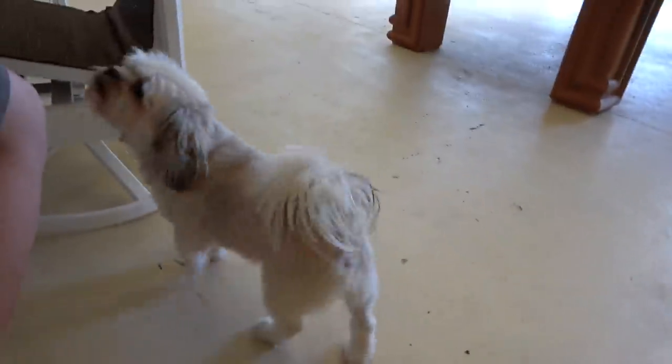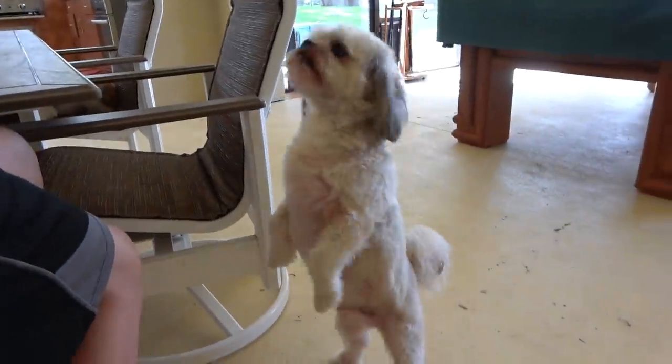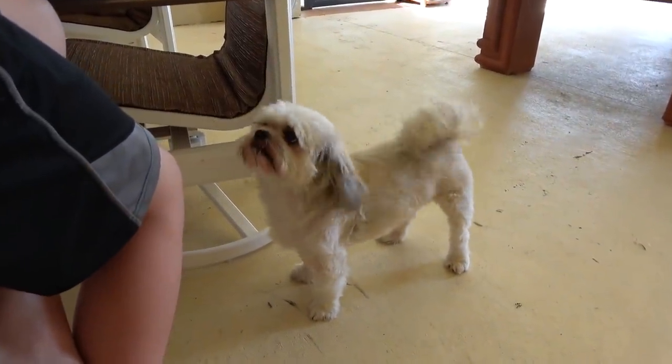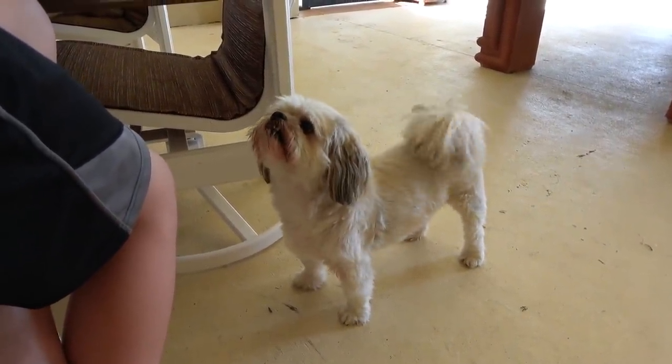All right, so this is the star of the show right here, Mr. Diesel. And this is our smartest animal that we have in the house. He knows all the tricks, and he even knows how to manipulate humans. Don't you, Diesel?